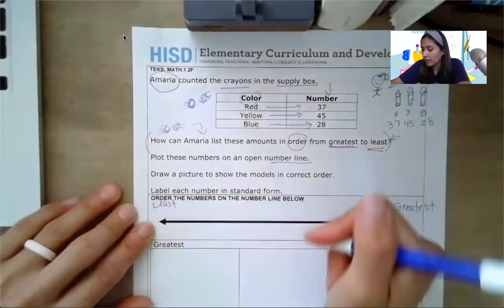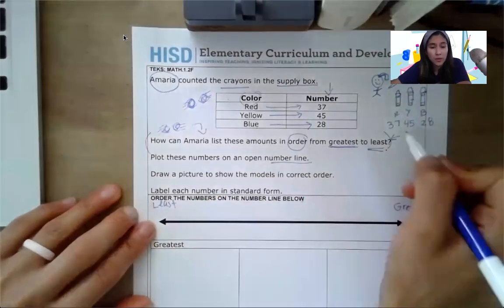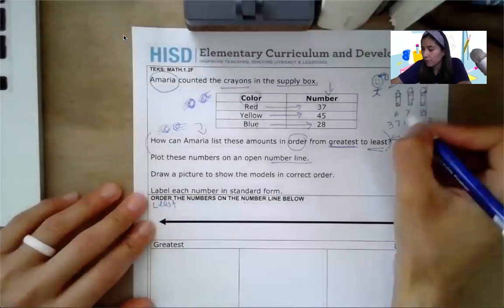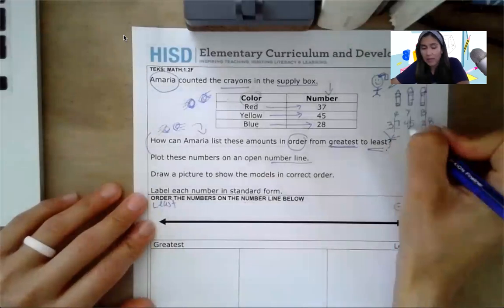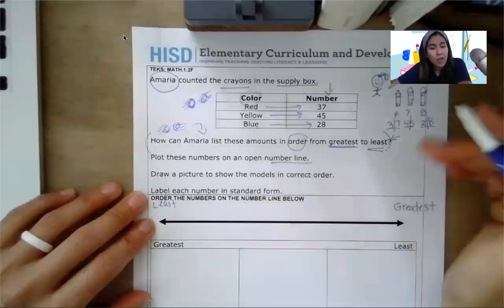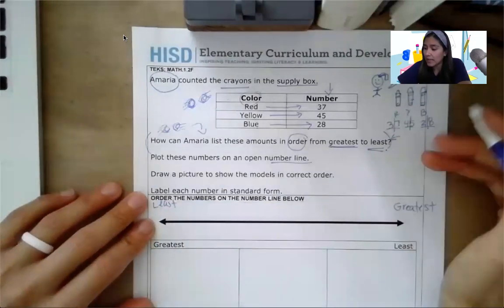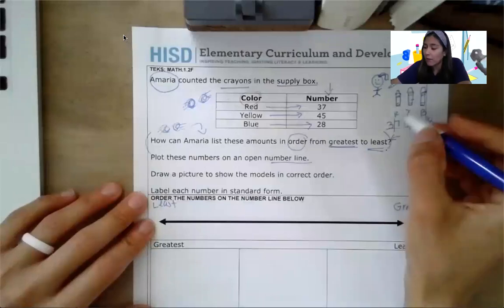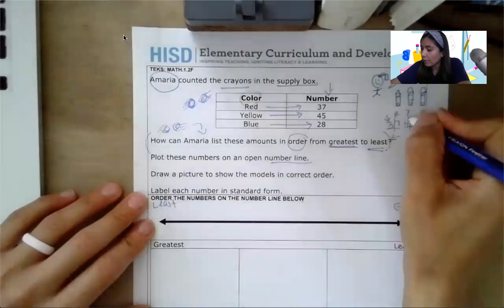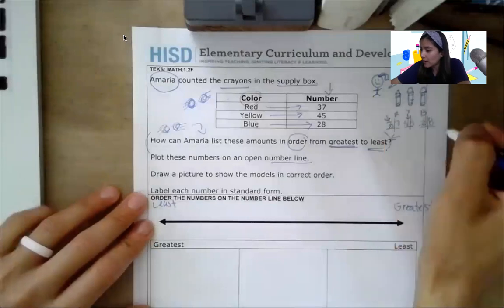to greatest. So I'm going to go ahead and start asking myself, well, when I'm comparing numbers, I have to pay attention to the place value. So the digits in each place value. And when comparing numbers, I always start comparing the largest place value first. So in this case, it's the tens place. So if I pay attention to the tens place here, I have 3 tens, 4 tens, and 2 tens.